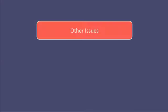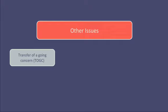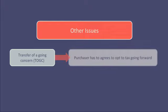A couple of other land and buildings VAT issues to be aware of are that where we are looking at the transfer of a going concern, in order to include a land or building as part of that transfer, and therefore avoid VAT being charged on the transfer, as remember there's no VAT on the transfer of a going concern, the new owner must agree to opt to tax the property or land going forward.